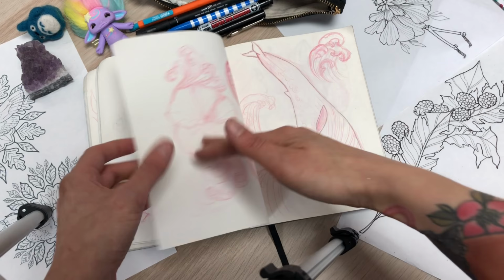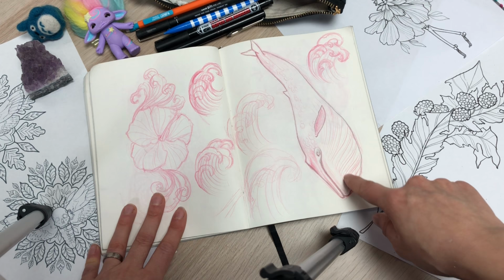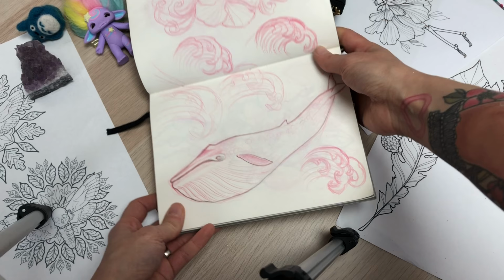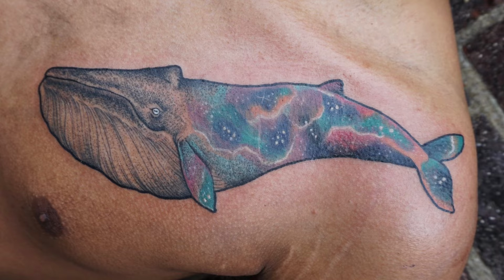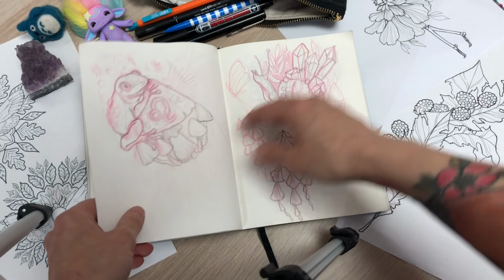This was me just sketching out a whale. This is for a guy, it was his first tattoo. And he had this on his chest, but we did the whale here, and then all of this in here spacey, so that was really fun. I actually freehanded that whole tattoo on, so this was just me doing an initial sketch just so I could show him what I meant.